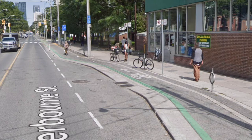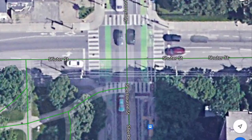So I just wanted to show these two examples because it can look like it's very narrow and it can look like there's not necessarily enough space, but I think these examples clearly show that there is space.